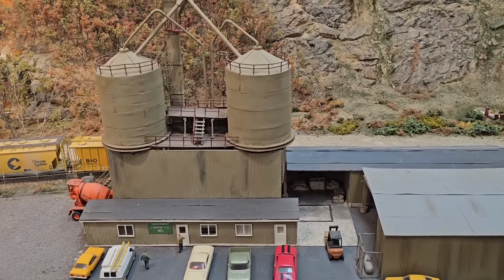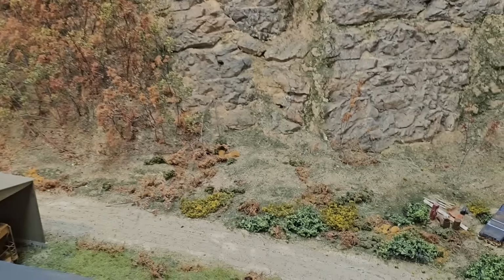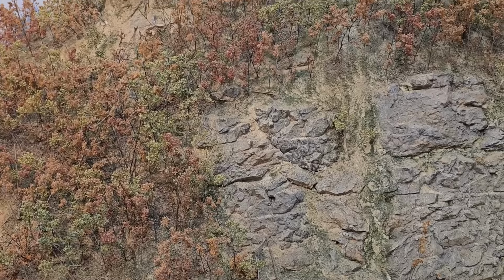I come down. I usually go to Don Richards. Now, what did you use, hydrocal for your rocks? In some cases, yeah. And just acrylic paints or dyes to color them?